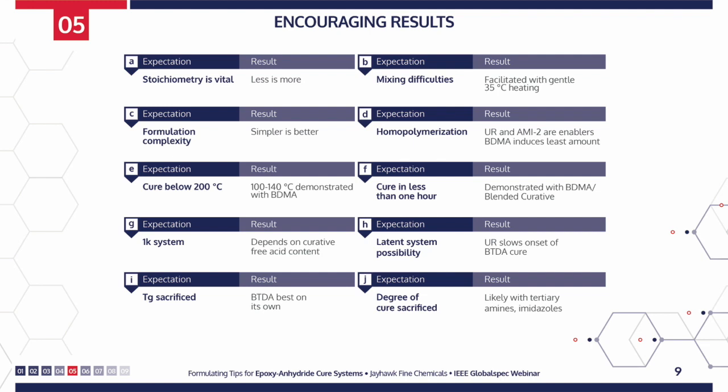Latent systems, which are also very important in terms of shelf life stability. We found very interesting results with ureas, especially as they work with BTDA. We'll talk more about that. How about glass transition and Tg development? With all the different systems that we went through, we found that BTDA works best by itself and produces the highest level that way. More on that in a moment.